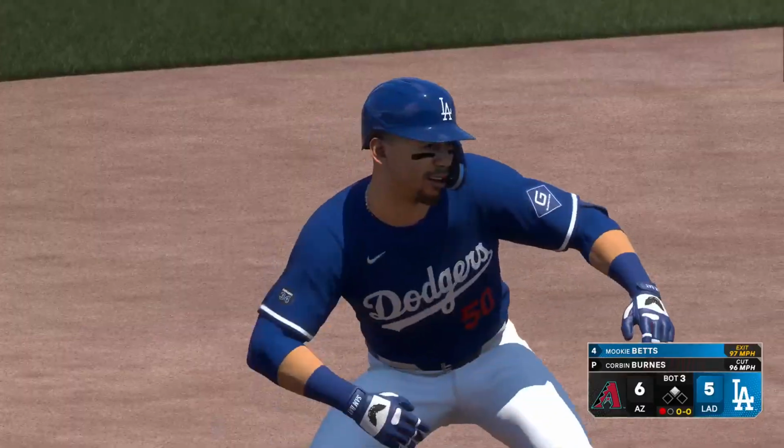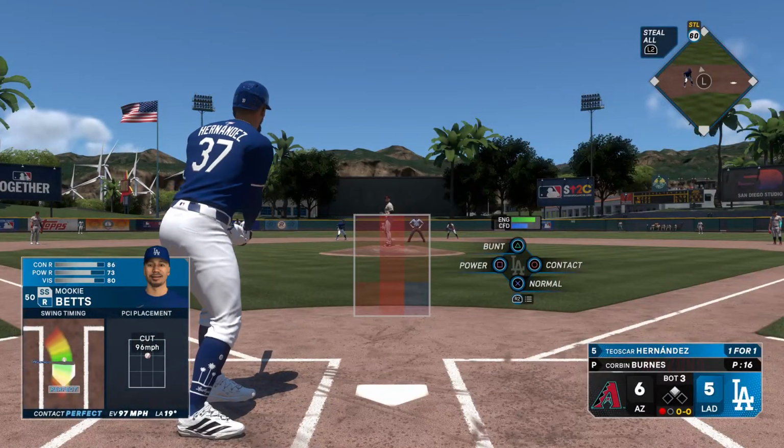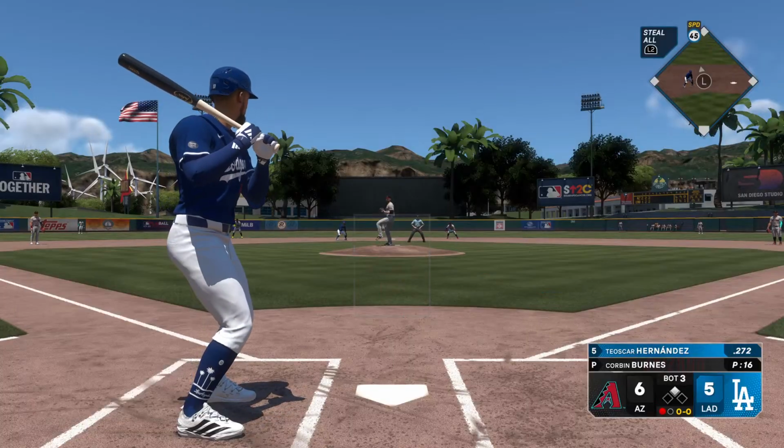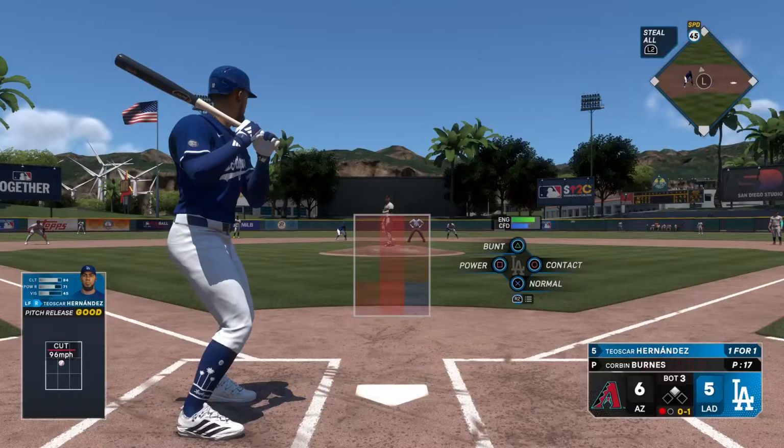Couldn't have timed it up any better than that. To me, it's just a really controlled, balanced swing. He wasn't trying to do too much with it. Just stayed disciplined, got the barrel to the ball, and put it in play. Hernandez in the box now. Takes strike one.